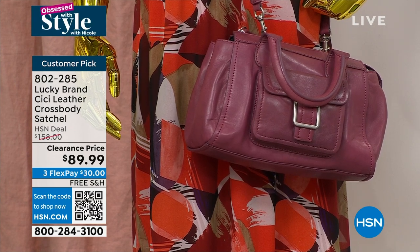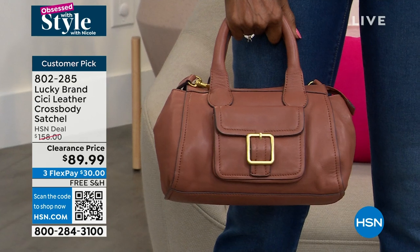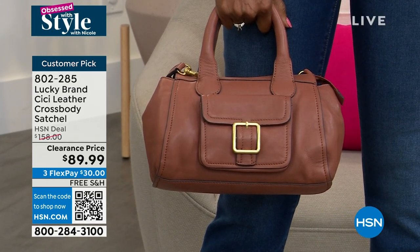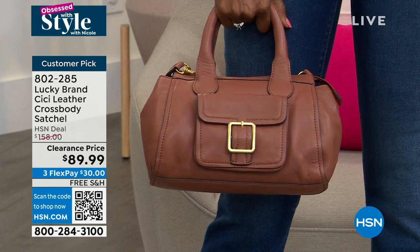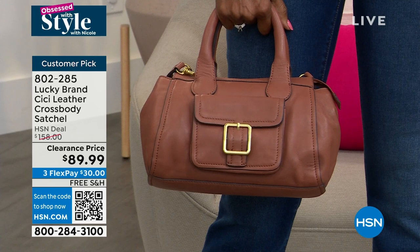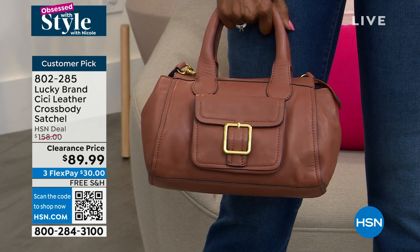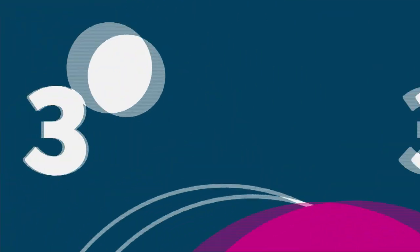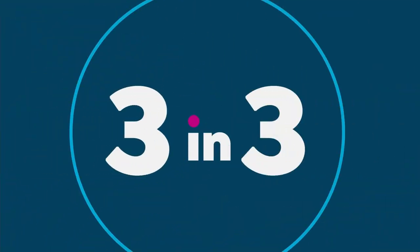So that color right there, that's the one that we call the Deco Rose. It's a deep, rich pink, that rose color for you. We also have it for you in the ginger, so that's the one that you see on Ingeborg, and see how she took the crossbody strap. You can take it off and you just carry it like that. And then we also have it in a smoke gray option for you. It's a customer pick, 40% off, clearance price at $89.99, and then we ship it to you for free.